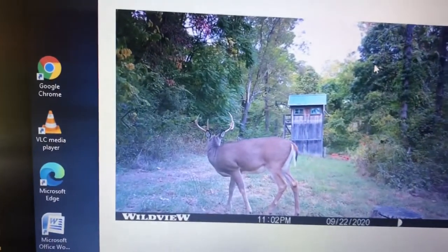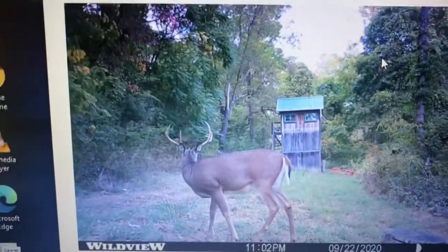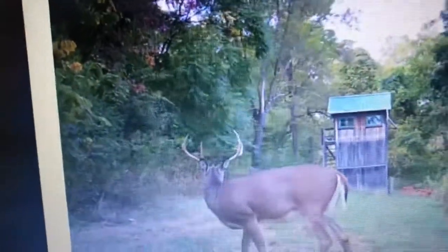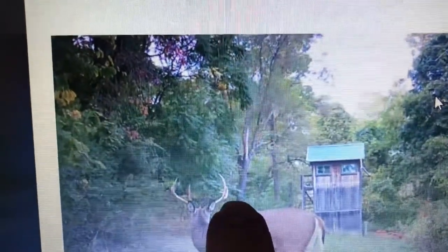Okay, so this is that 6 point I was telling you guys about, how he was really wide and I was only getting pictures from behind him. You can see that brow tine is just huge. The other side has a little one trying to grow, but it's just a little nub. This side of him right here is three, pretty decent. I mean, he is a little deformed on the one side. It's got a little knot on this side, and this is the crab claw side.